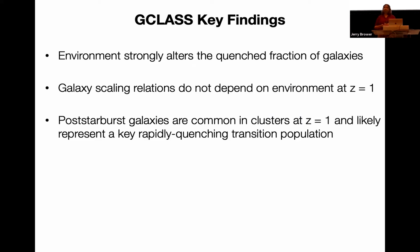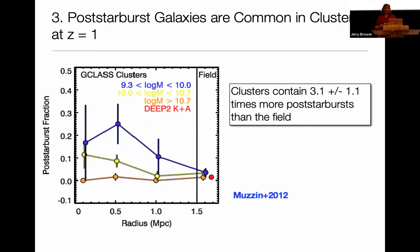Another key finding is that we found post-starburst galaxies to be very common in clusters at redshift 1, and they likely represent a key rapidly quenching transition population. And I'll show you what I mean. Here you see the fraction of post-starburst galaxies, again, as a function of cluster center distance, and with the lines, each different color representing a different stellar mass.